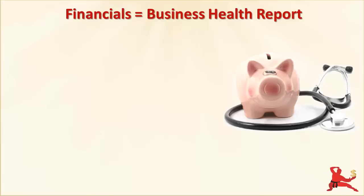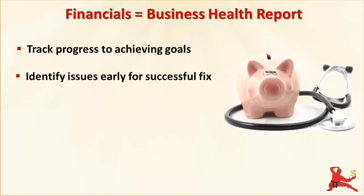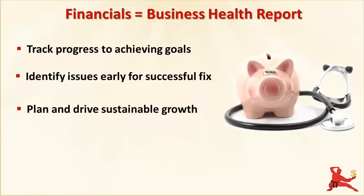By understanding what your numbers are saying about your business or your proposed strategies, you'll know if you're on track to achieving your business goals or not. You'll be able to identify any issues in your business early on and fix them before they become major problems. And you'll be able to properly assess the appropriate strategies for business growth and your financing requirements.